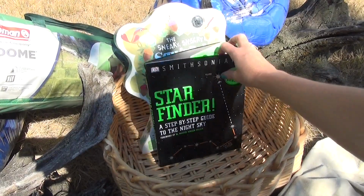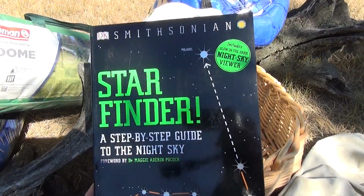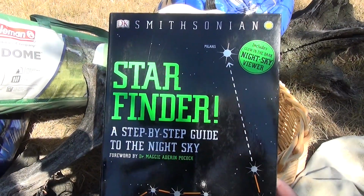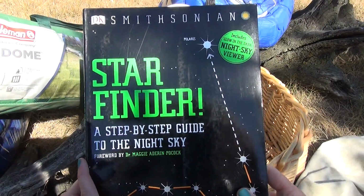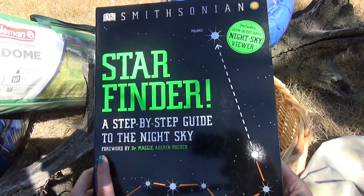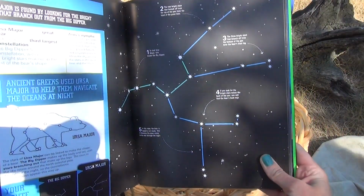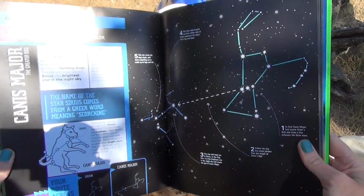And our last one kind of goes along with that same theme, and this is a Smithsonian Starfinder. I love the DK books. There are just so many treasures that they have in the world of books. We have quite a few of their encyclopedias, and this was one that I didn't have, but I thought we needed, and it is the Starfinder, a step-by-step guide to the night sky. And as you can see, it looks a lot different. It's bigger, it has different images, and I think this is so cool. So I'm really excited about this too.